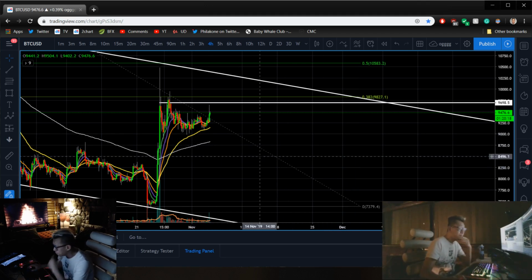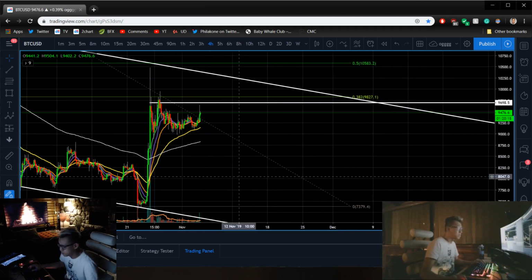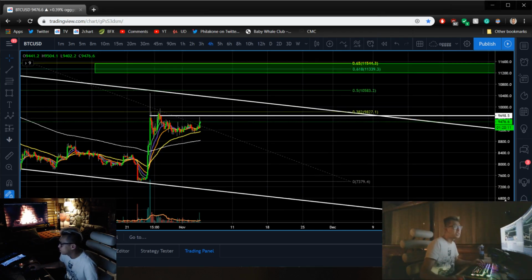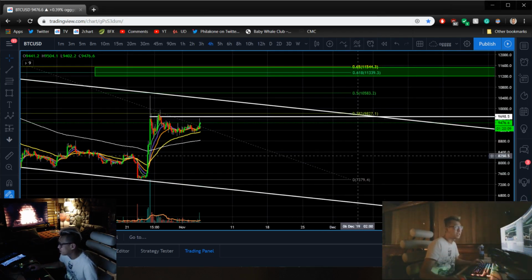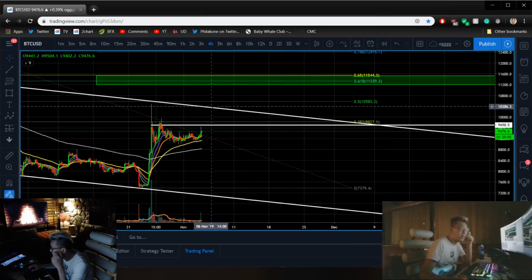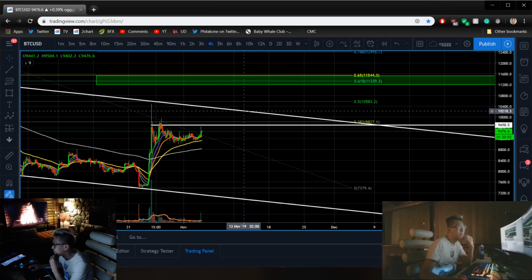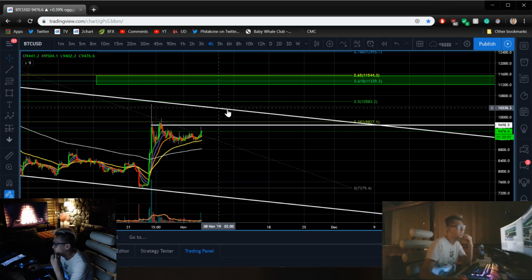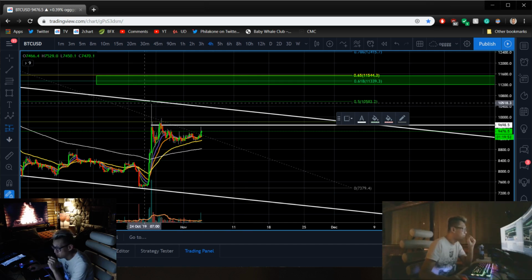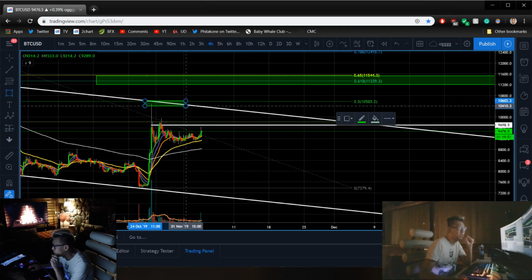So, once again, we have that base price already of 9,700. And now we say to ourselves, wow, this is actually breaking out. So I'm going to show very, very high interest if it breaks to around 10,250. That's probably going to be my area of interest, depending on the volume, because keep in mind, I'm talking about this major resistance here.